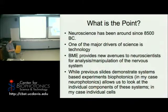And with biophotonics in particular, you know, the last two slides I showed are very systems-based, but what I'm still trying to do is understand the problem we're trying to fix. And biophotonics in particular will allow us to look at some of the smaller changes and hopefully allow us to identify some of the problems or to really see where our therapies are working.